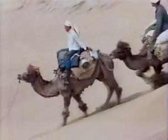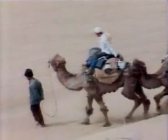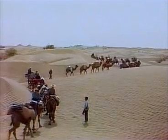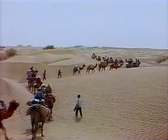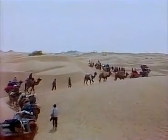However, one scouting party brought good news. We'd passed north of the ruins without knowing it. Moving in a southwesterly direction, they had soon found Niya. But it was only on the fourth day after leaving Minfang that we finally arrived.